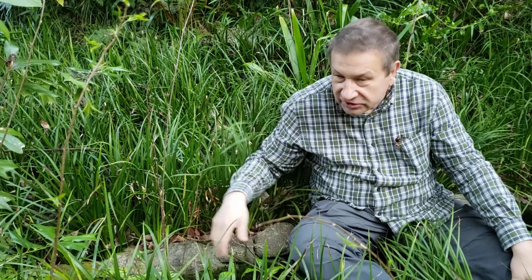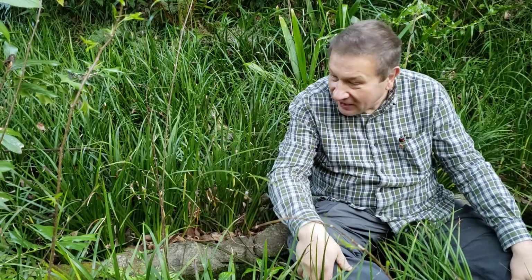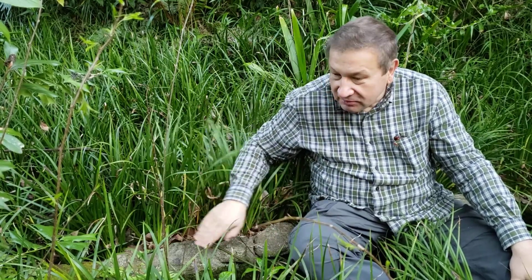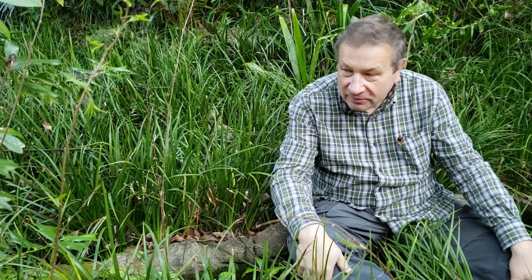However, I need to warn you that ethereal oils are dangerous in high concentration. So if you overdose, you might actually poison yourself. So be careful and read some books before you apply it to yourself. Anyway, this is a famous medicinal plant, both species, gramineus and calamus.